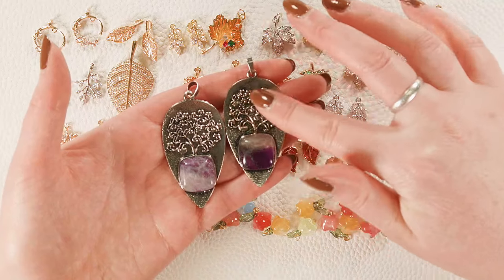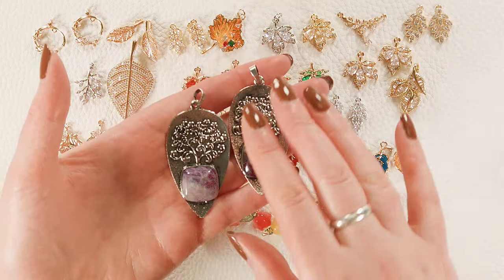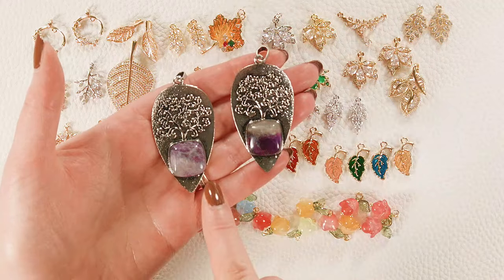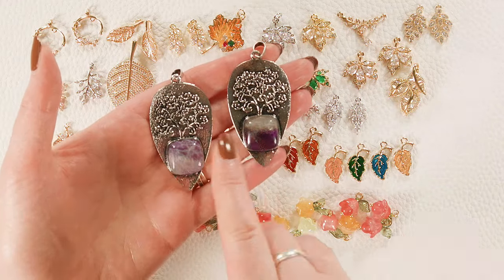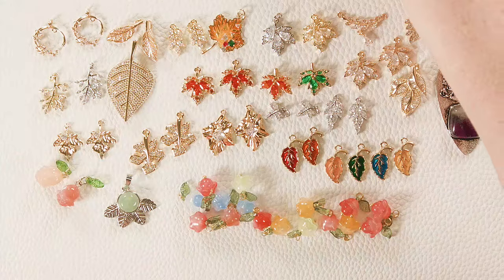I like the little embossed tree. These are a natural amethyst. You'll have a lot of variation. They are sold individually, but I wanted to show you two so you can see the amethyst will vary a lot. I just thought they were something a little different. I haven't seen anything that looks quite like that before.